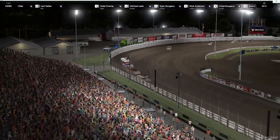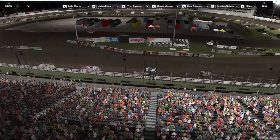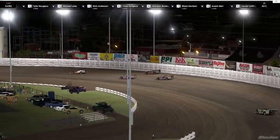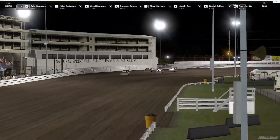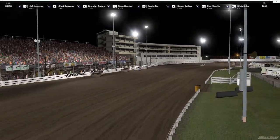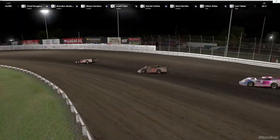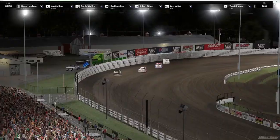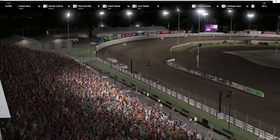So we've kind of single filed out here in our top 4. As we say that, Tyler Ruggie throws her to the bottom side of Michael Lake for that second spot. Falls back in line now. Nick Anderson finds himself in that 4th position.